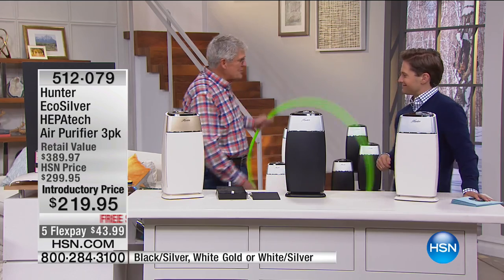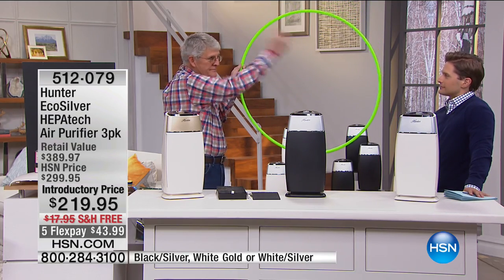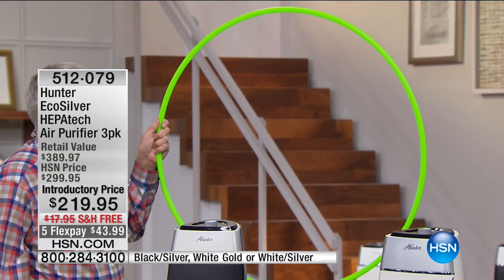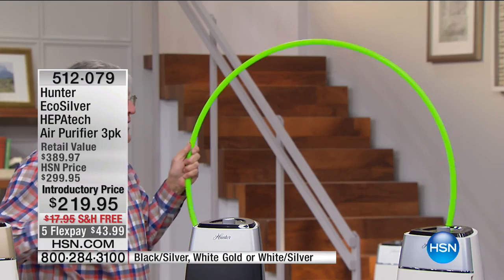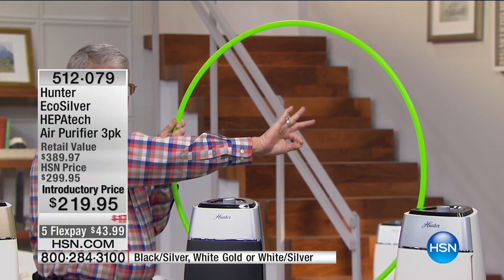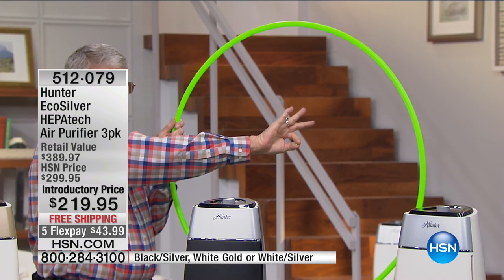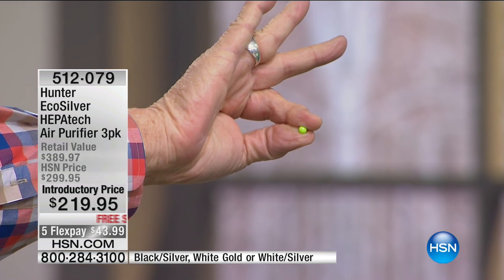Let's talk about particles that bother you. I want you to think about this being as big around as a human hair. That's a big hair. I used to have big hair when I was young. Now it's thin hair and gray. Anyway, now I want you to think about a particle this size. 0.3 micron, 3/1000ths the diameter of a human hair. That's what we're gonna trap.